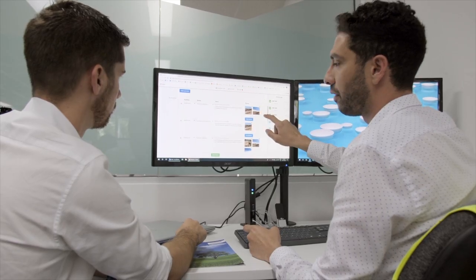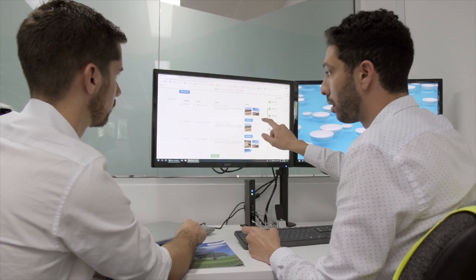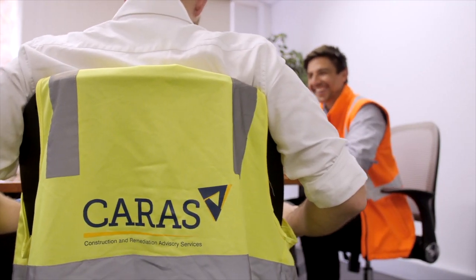Having a system or a platform that enables us to bring everything together easily and for the whole team to be able to interact with provides a real benefit, and Dashpivot really filled that aspect for us well. We've had really positive reactions from all the staff.